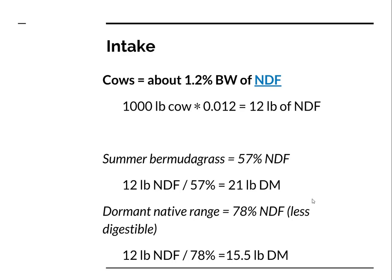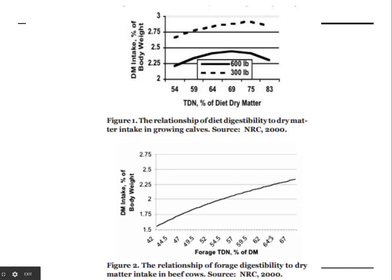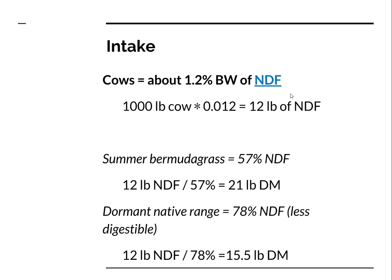Okay, there are a couple other ways to estimate intake of cows, and here's a nifty little formula if you want to try to remember this one. It combines the body weight thing that we talk about here and this digestibility effect that you see here. Those are two of the big ones that affect intake, and this little formula combines those. You can make a note here that cows eat about 1.2% of their body weight of NDF. NDF is neutral detergent fiber. If you're not familiar with that, click on this link and go read about NDF. But it's a component of the fiber fraction of forages. Cows eat about 1.2% of their body weight of NDF every day.